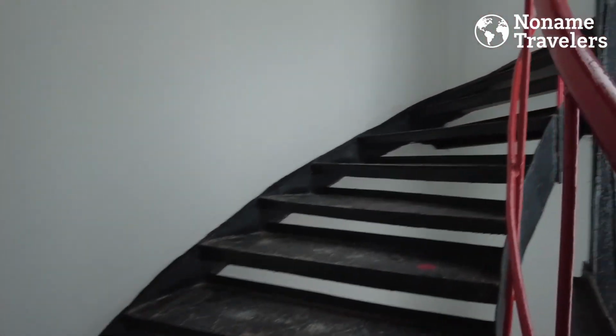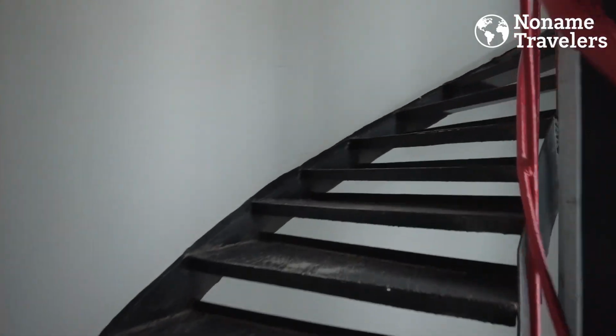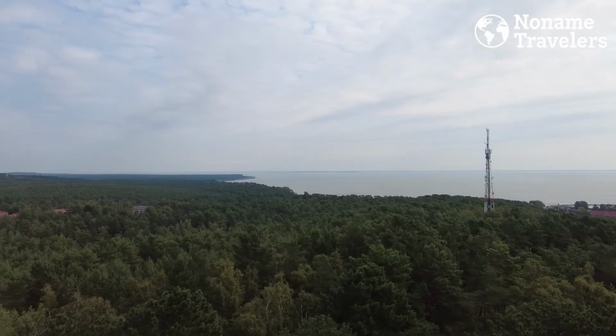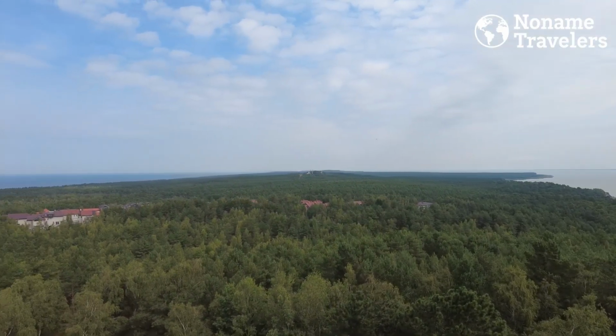The tower itself is open for anyone who wants to climb it, so of course we did. The spiral staircase leads all the way to the top, where you're rewarded with stunning views over the Curonian Spit, the dunes, the Baltic Sea, and the lagoon. It's a simple but really memorable experience, and definitely a place we'd recommend visiting.